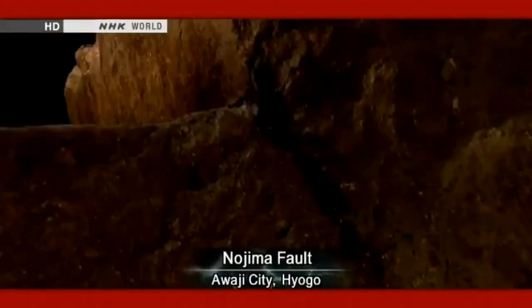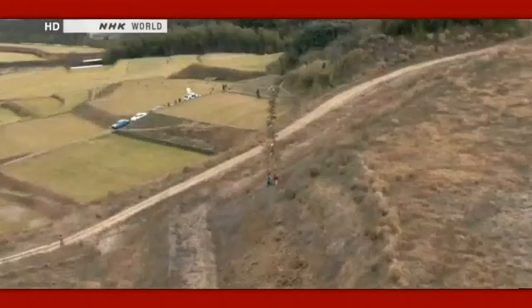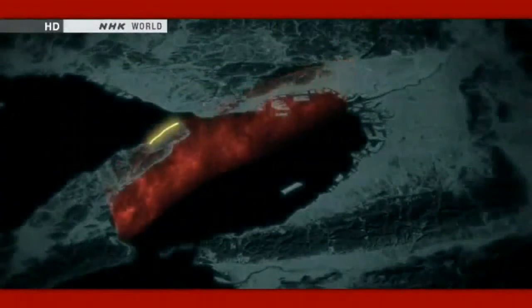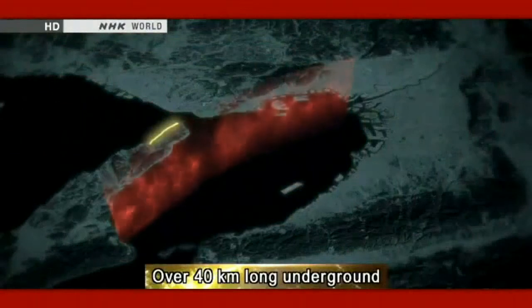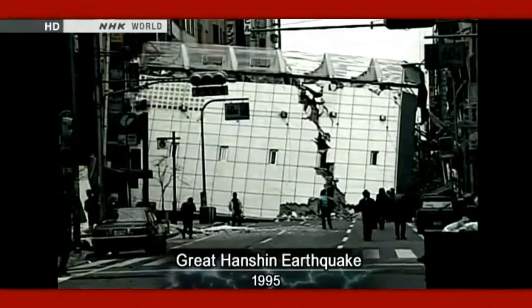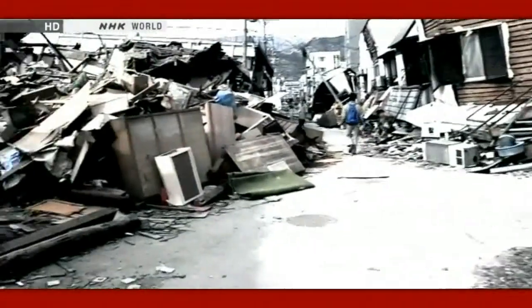This active fault suddenly appeared in Awaji City in Hyogo Prefecture after a major earthquake 18 years ago. About 10 kilometers of the fault can be seen above ground. But the fault was actually far longer, stretching more than 40 kilometers underground. When it shifted, it devastated the city. It was a near-field earthquake, in which huge vibrations caused by the active fault strike from below.